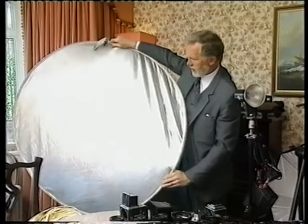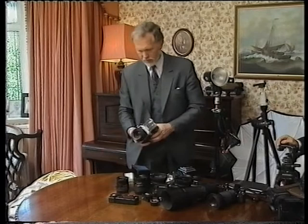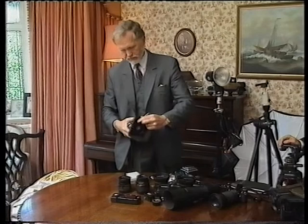So you see an array of equipment here, but basically I'm using the Hasselblad with the lens shade, my Minolta, my flash gun. And I'm set. Charles.